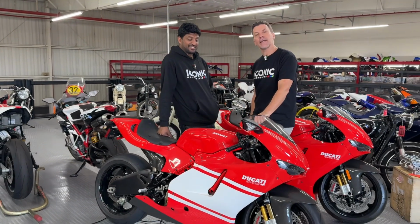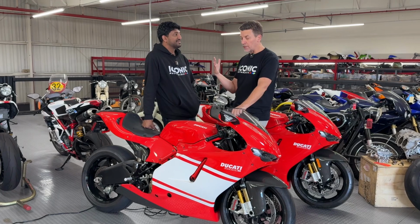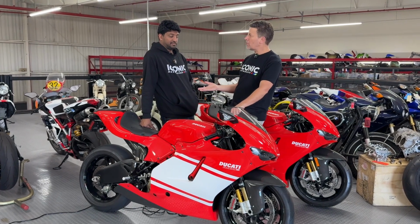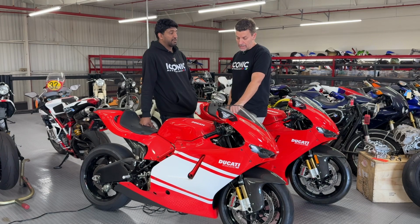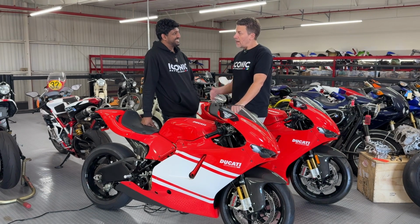I know this sounds like a sell, but it would potentially be one of the more reliable, most reliable ones out there. It's a fresh motor. Yeah, fresh motor. Still has to be broken in.